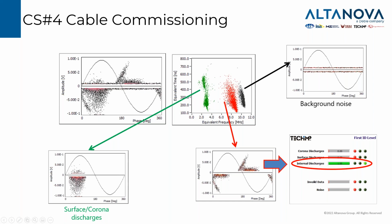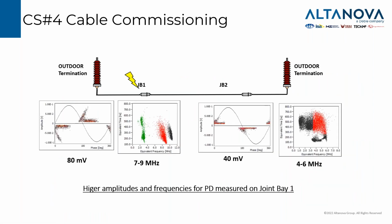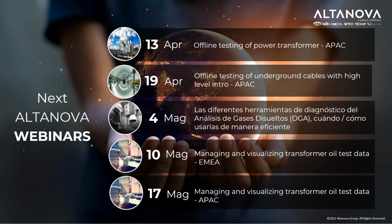So we found this phenomenon at joint bay 1. The same measurement was performed in joint bay 2, and it was possible to recognize the same phenomenon, but characterized by a lower amplitude and a lower equivalent frequency. So the study of the amplitude and frequency pointed to the PD source being in joint bay number 1. That was the last case study.